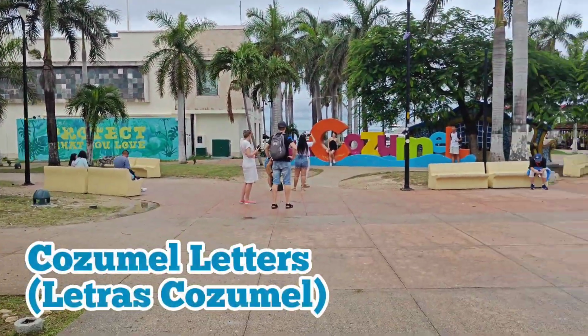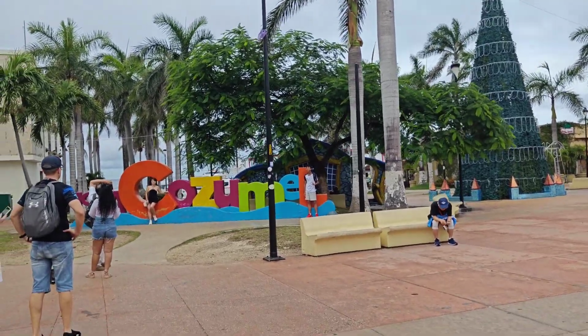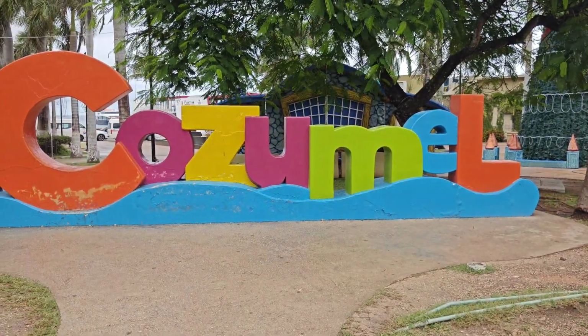And then if you go over here, there's of course the Cozumel Letters. Of course, you haven't been to any city in Mexico unless you've visited the Letters. So make sure you get a picture with the letters. Would you like a picture? Oh, we got it. Thank you.